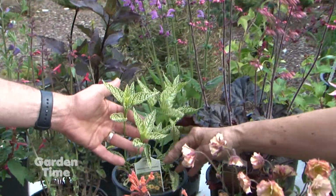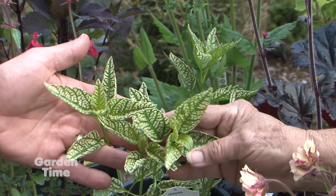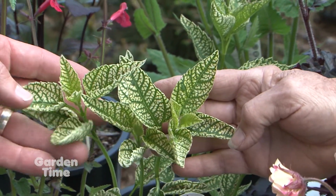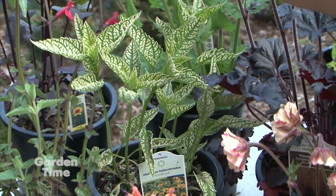Yes, and this is one of the Heliopsis. Yeah, this is Sunstruck. This has been out for several years. Look at the beautiful foliage. It's supposed to look like that. A lot of people, when they first see it, they're going, is there something wrong? No, it's not.